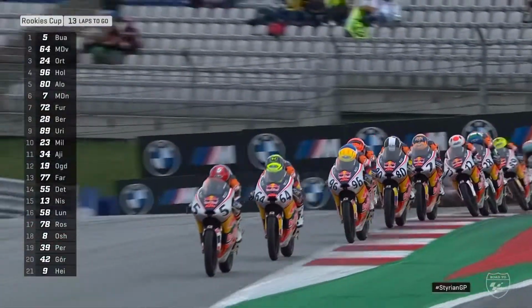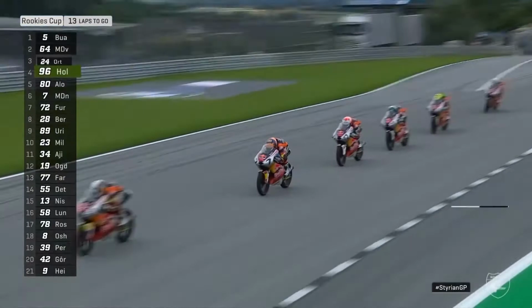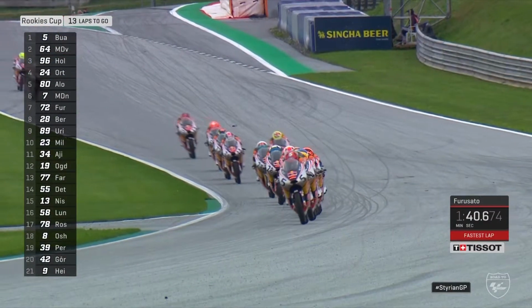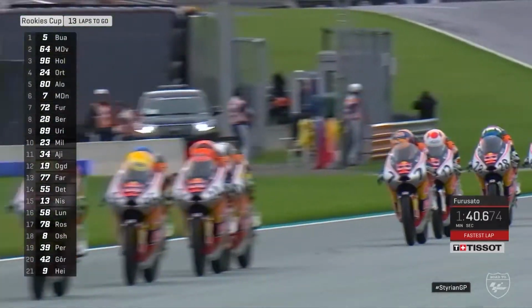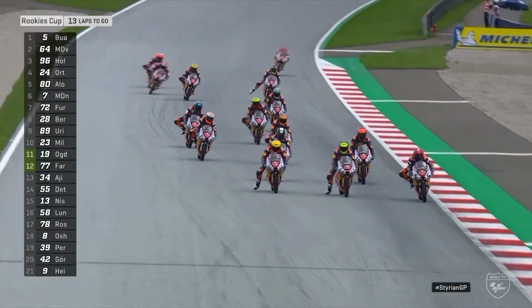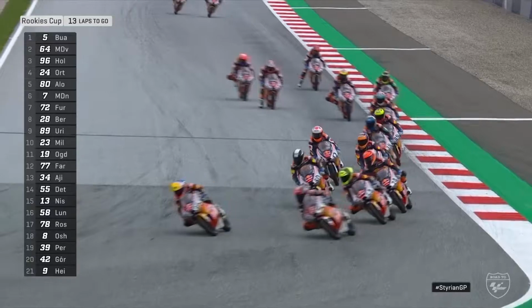No need to remind you all, unless you are a first-time viewer, that Furusato is a graduate from the Asia Talent Cup. Such was his dominance in the 4 races we had at Qatar at the beginning of the season, he was moved into the Rookies and he won his very first race back in Mugello. This is the first time he's visiting Austria, but he doesn't take long to get up to speed.